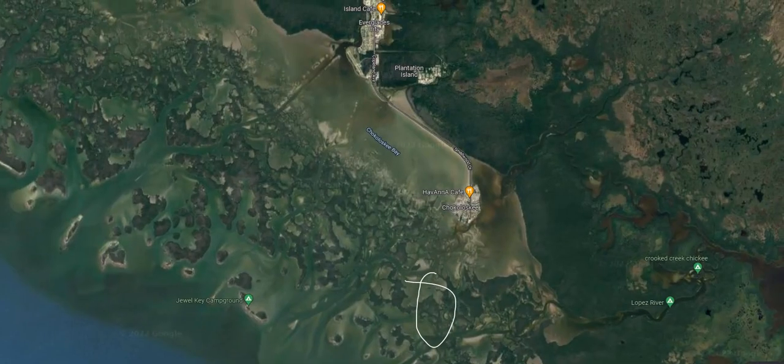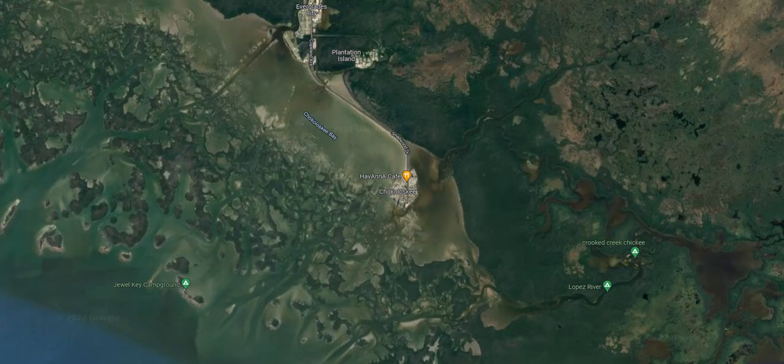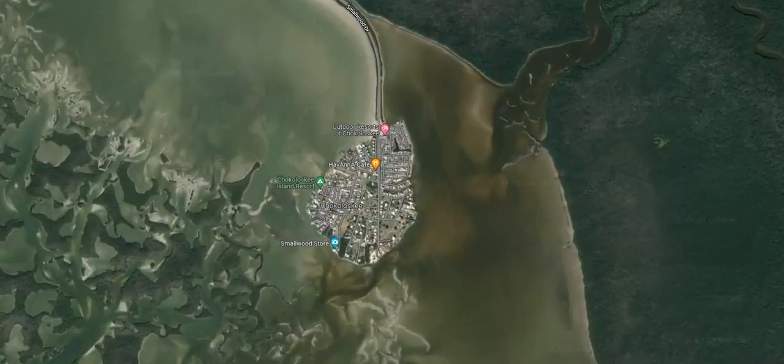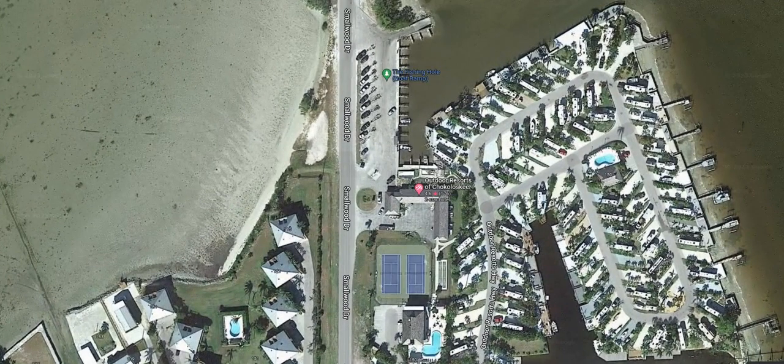Your other option besides Everglades City is Chokoloskee, and that's here, just down the road here, and this is the end of civilization. There is a ramp you can see right here. It's called the fishing hole, and you have to launch on the east side here.